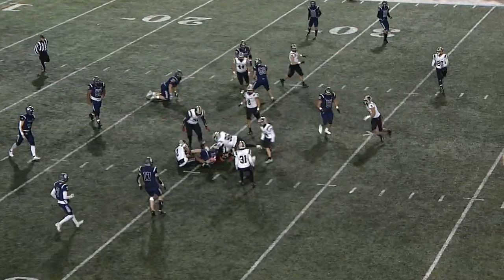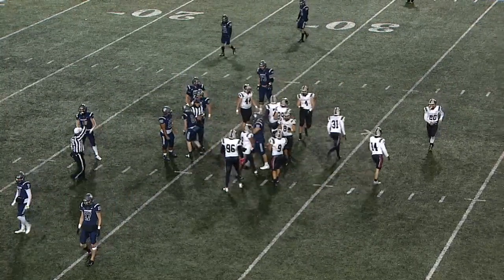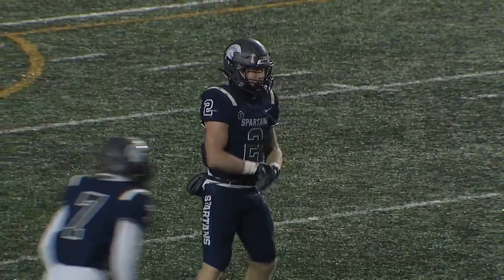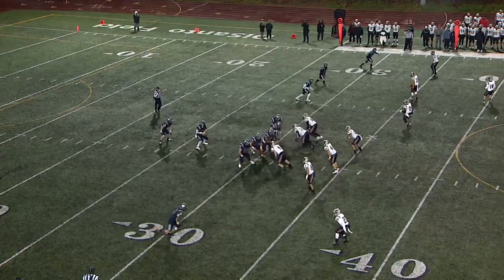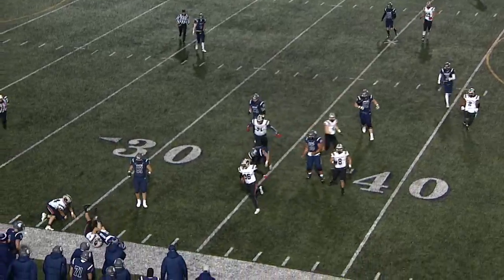Gage Juicler in the backfield takes the handoff, carries past the 30 to the 31. This looks like we'll get a Juicler drive here. Again, they typically switch off between Orsini and Juicler. And the Spartans looking to go quick. Another handoff goes to Juicler.